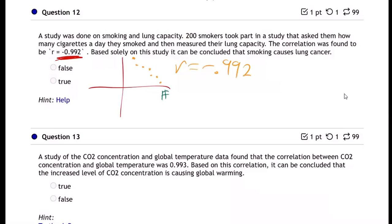This is the number of cigarettes they smoke daily and their lung capacity, like how much air they can hold in their lungs. So it's basically showing that the more cigarettes they smoke as you go up, right? Like smoke 10 a day, 20 a day, 30 a day, the more their lung capacity, I don't know what numbers are, maybe you can hold 10 cubic centimeters or 20, 30, 40, I have no idea what the numbers are, but it looks like it's going down.